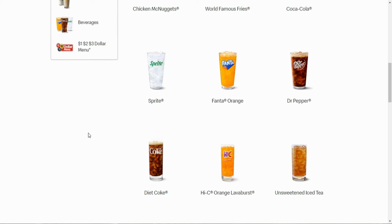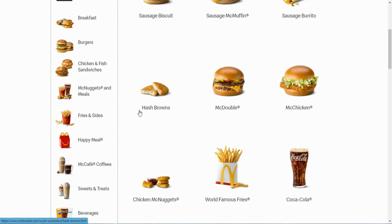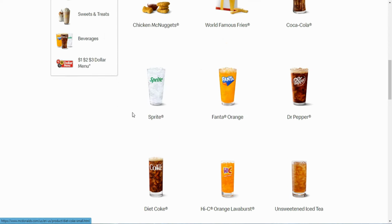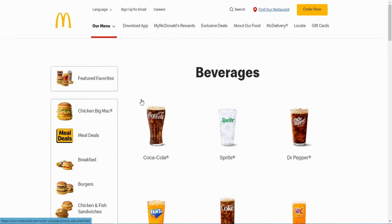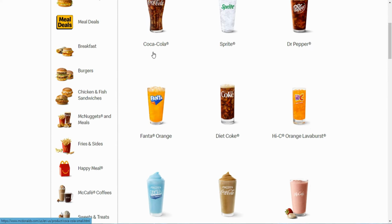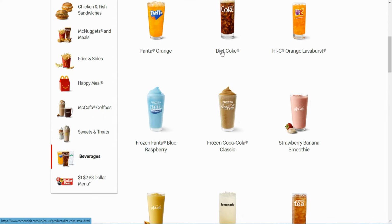So participation may vary, meaning not every place does the dollar menu. We're not going to look over this really because it looks like it just includes things from other menus. So I'll just look at the other menus instead. So under the beverages menu, probably not a lot to see. You just have the general stuff, the general drinks you'd expect.